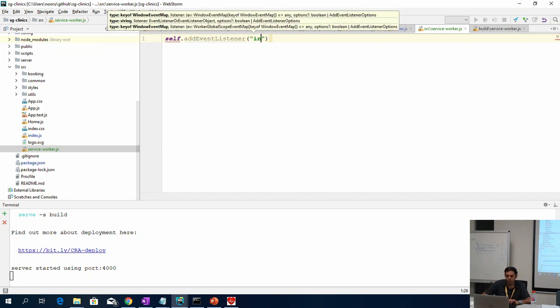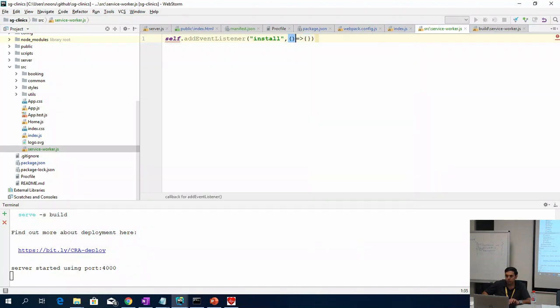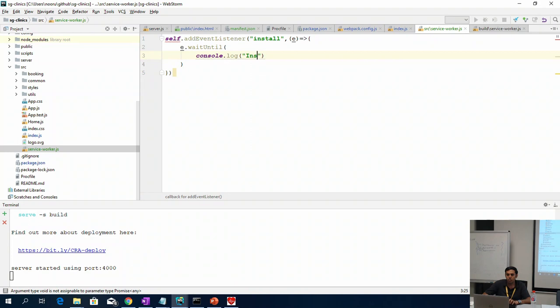And add an event listener, install. We'll pass it the event object, and say console.log installed service worker.